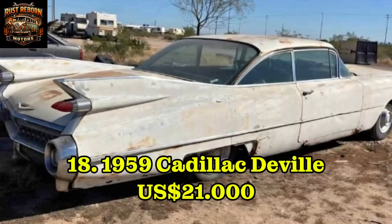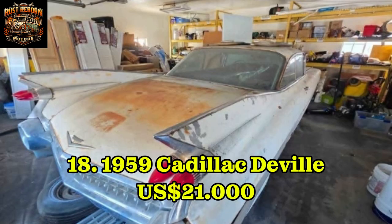Number 18. This 1959 Cadillac Coupe DeVille, offered at $21,000 and located in Greendale, Indiana, is presented as one of the most iconic fin Cadillacs ever built, capturing the dramatic styling and luxury that define the pinnacle of late 1950s American automotive design.